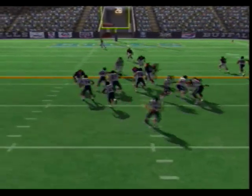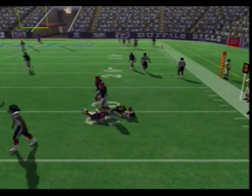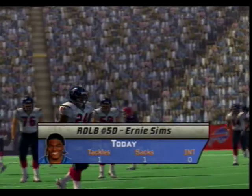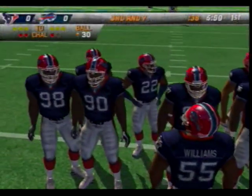The Bills come out in a 4-3. Fakes the handoff. And here's the thing. Yeah, the defense gets into the backfield, but you've got to be able to move your feet, avoid the rush, to give yourself a little more time. He just didn't do it.